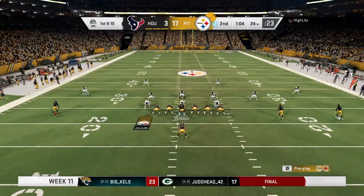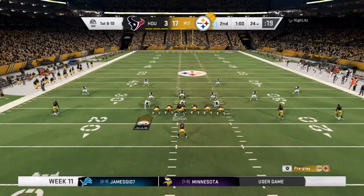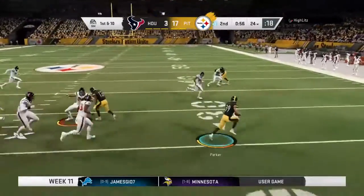Hey, foxtrot. Let's go. Check 37. Check 6-6. Pull it high. Lead grip. On first down, Parker.